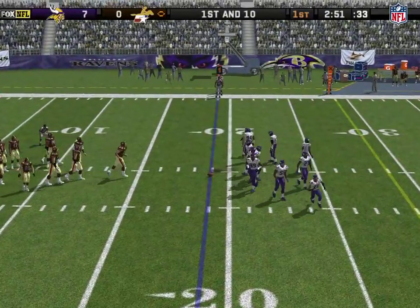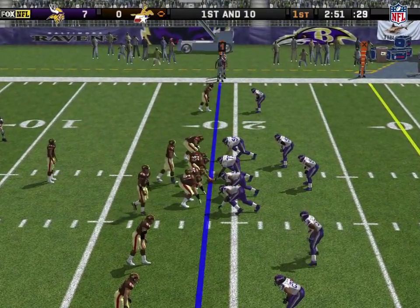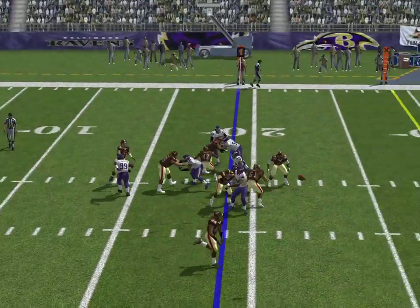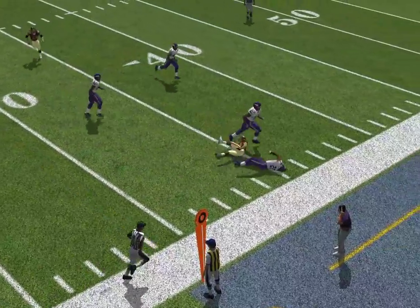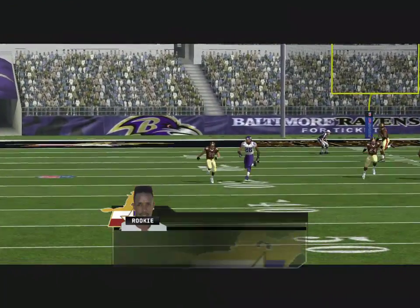First take over at the 19-yard line. First and 10. Number 47, blown setback. Nice play fake with the throw, and it's caught. Number 26 comes up to make the play at the 34-yard line.